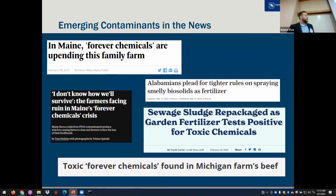Some headlines to grab your attention here in the middle. You're seeing a lot of headlines recently about these forever chemicals, right? That's how the public refers to them because they don't go away and they're everywhere. States like Maine, Alabama, you're seeing it in beef in Michigan. They're starting to look for it. They're starting to understand, and people are starting to become aware of what's going on. And you're seeing a lot of these very eye-catching headlines that get sent to me by my grandmother or my mother, and they're quite concerned. They don't know what's going on, and they come to me and they're like, well, you know about this, right? And it's fun to try to explain it.